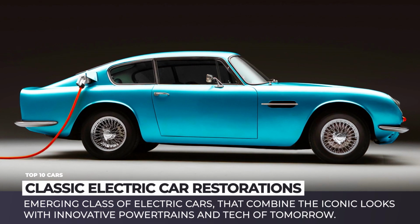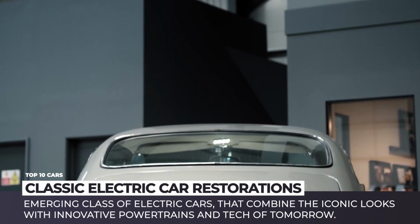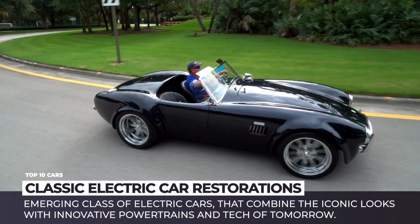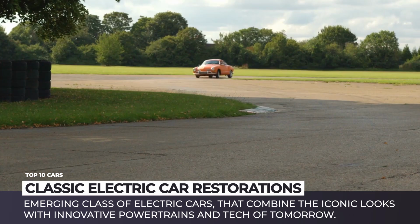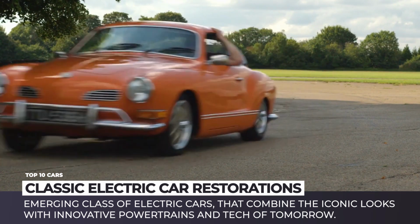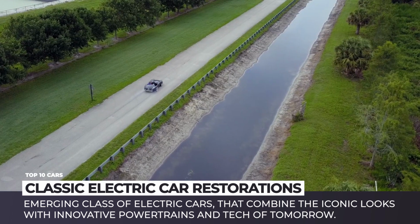Humans are notorious for not being able to let go, so even when carmakers jump headfirst into the manufacturing of electric cars, we continue clinging to the models of the past. This fascination with classic designs is expected to flourish into a multi-billion-dollar industry, where old internal combustion models are retrofitted into EVs. Today we'll show you the latest sprouts of this emerging class of electric cars that combine the iconic gas-guzzling looks with innovative powertrains and tech of tomorrow.